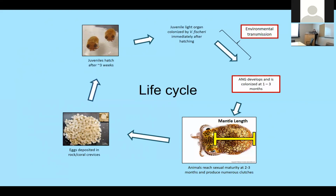And size in these squid only loosely correlates with age. So you can have 2 squid that are the exact same age and they'll be very different sizes. But we do think that the size correlates fairly well with sexual maturity. So I'm going to come back to that a little bit.